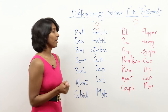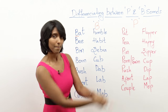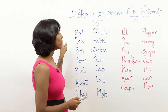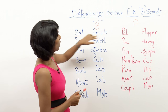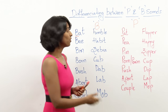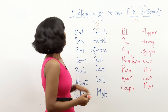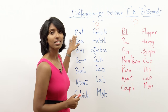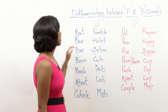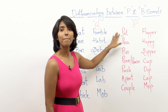The first word we have is bat, as in bat. However, if you replace this with a P, it becomes pat, as in you're patting the board or patting yourself. So it's bat, pat. Repeat one more time. Bat, pat.